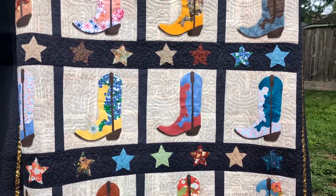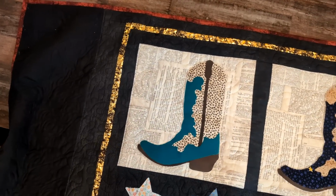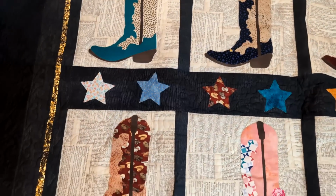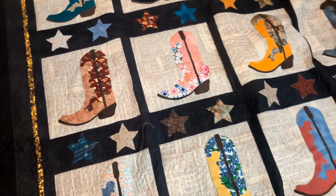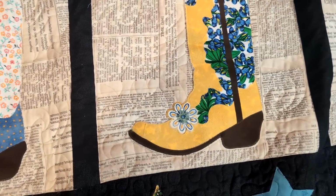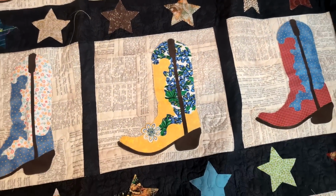As you can tell from the quilt itself, there are no two boots on this quilt that are exactly alike, and that was on purpose, okay? It's a little bit exhausting because there are 20 boots on this quilt. 20. And I made them all different. So what I imagine is the people that are going to be viewing this quilt, every single boot has a personality. So you're going to go up to the quilt and you're going to be like, this one is my favorite. I think it's fun that everybody's going to be able to see themselves in this quilt.